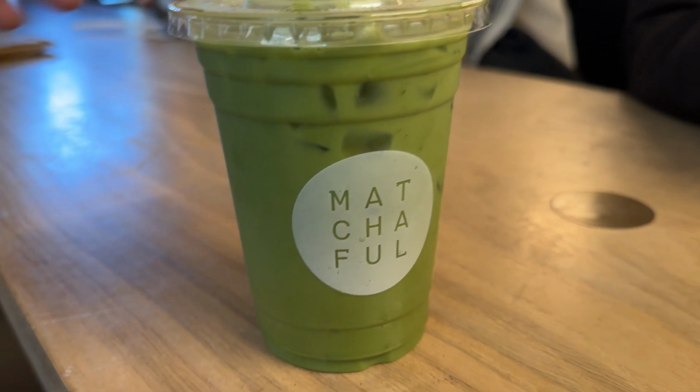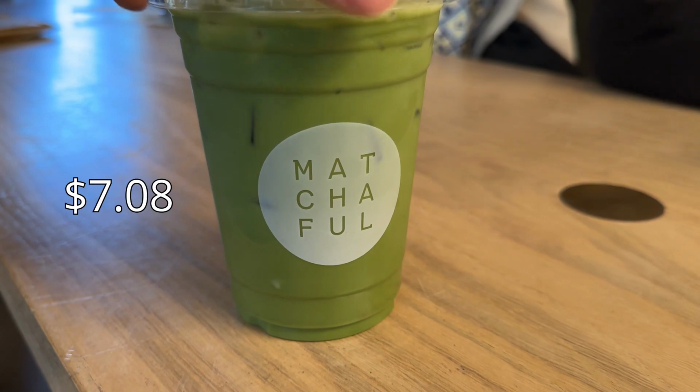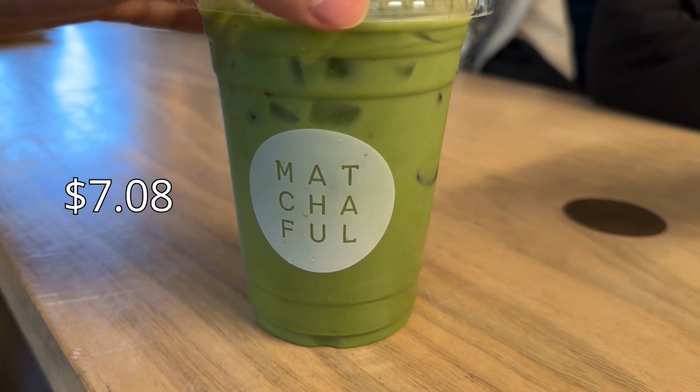Here's the matcha latte with oat milk and no sweeteners. It costs $7.08 after tax. It has a nice green color, and the size looks standard. Let's see how it tastes. I didn't mention it in the live reaction, but it was a little bit powdery. It wasn't as smooth as I liked. So it's unsweetened, it's pretty good. It tastes very earthy and grassy. This is the first place we're at, so obviously it's the best.